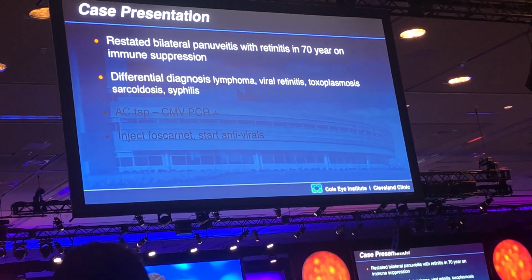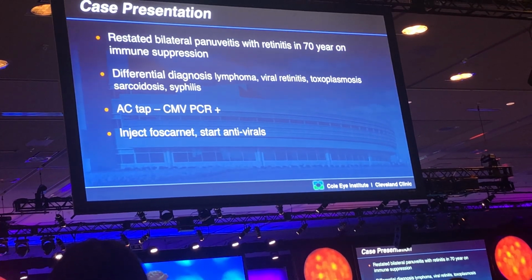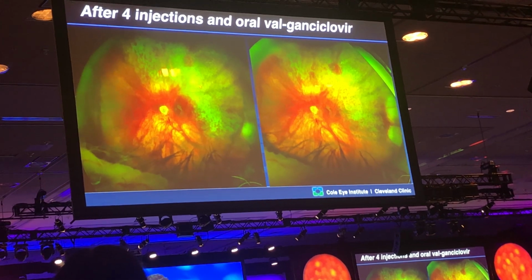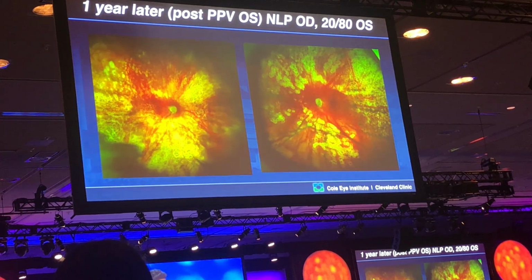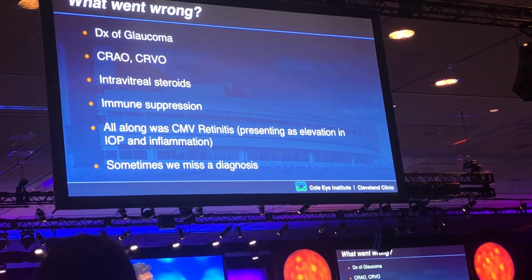Yeah, excellent. I think we had the exact same thought, and it turned out his AC tap was positive for CMV. We injected foscarnet, started antivirals. You can see here the antivirals are working. He gets an oral Valcyte, but unfortunately a year later, his NLP in his right eye and 20/80 in his left eye. So Tom, what went wrong here?